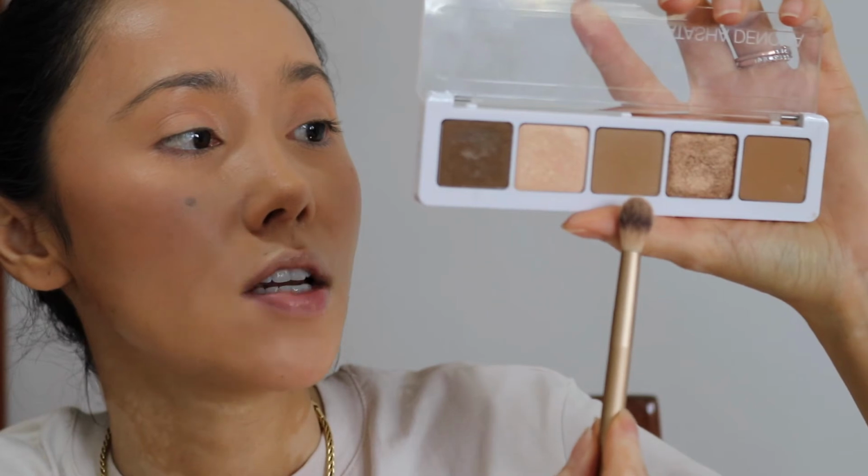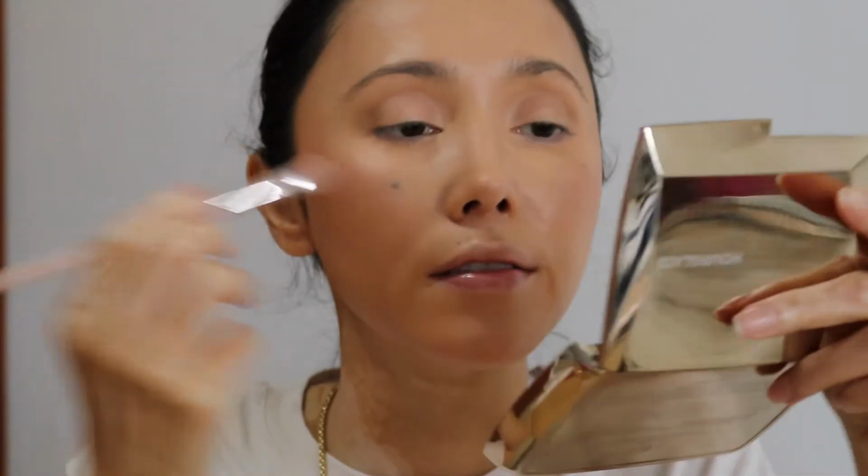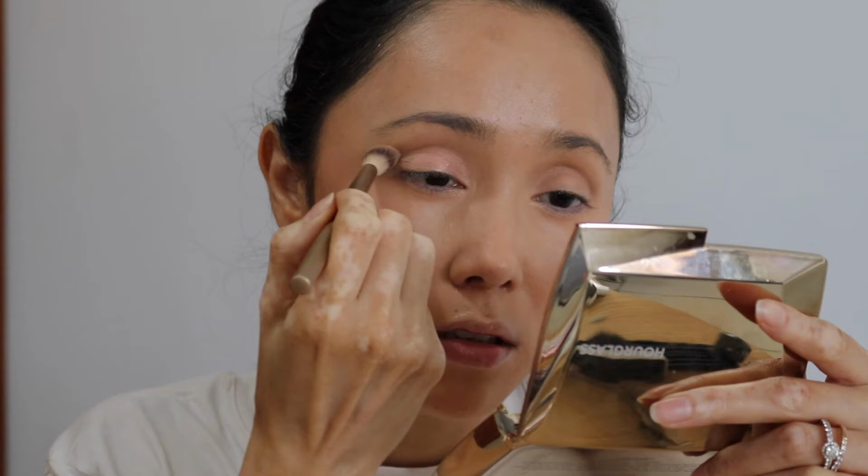So anyway, I'm going to go ahead and use the middle shade right here, which is called Safari, and I'm just going to blend this all over my crease with my Makeup by Mario brush. I only brought an individual shadow with me, which is the Rose Gold by Charlotte Tilbury. So I'm going to use this Fenty Beauty brush and apply this all over my lid. I'm going to blend the edges with the first brush that I used. Going back to that Safari shade, the one in the middle, I'm just going to apply this on my outer V.